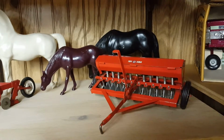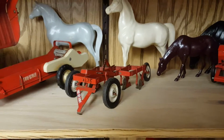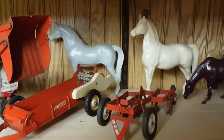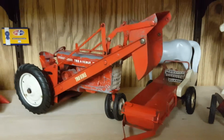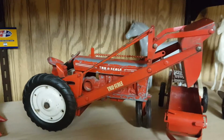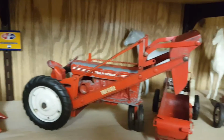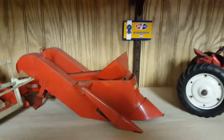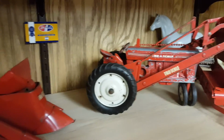Here's a grain drill. 4-bottom trailer plow. Again, some Heartland horses in the background that were on the toy farm. True Scale manure spreader. One of the True Scale tractors with many, many miles on it. As you can see, the paint is wore off. Had the manure loader on that one. True Scale corn picker. Also went on that tractor.